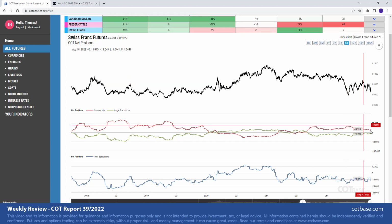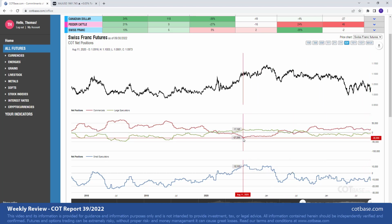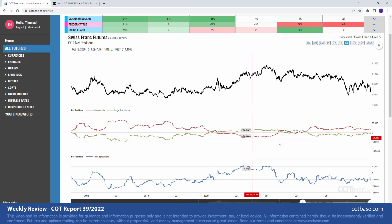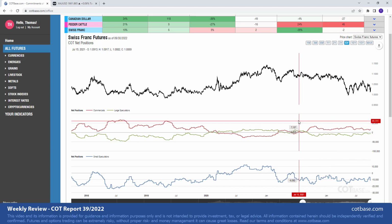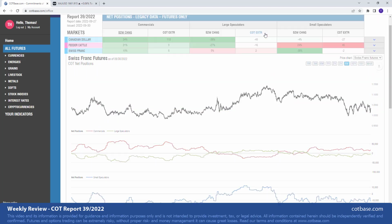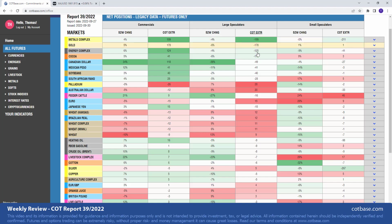Moving on to the 5 years chart, you can see that here the extreme is more or less neutral, nothing to talk about. So you can see the most bearish extremes back from August of 2020. We had significant bullish extremes, and we are more or less in between those, so not an extreme stress level in this market.